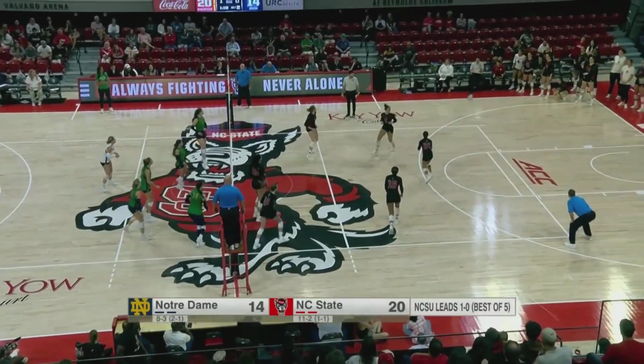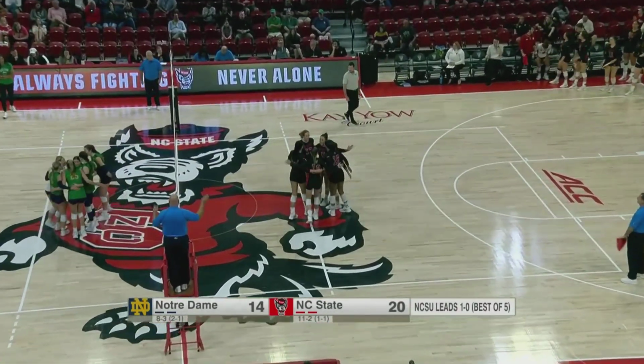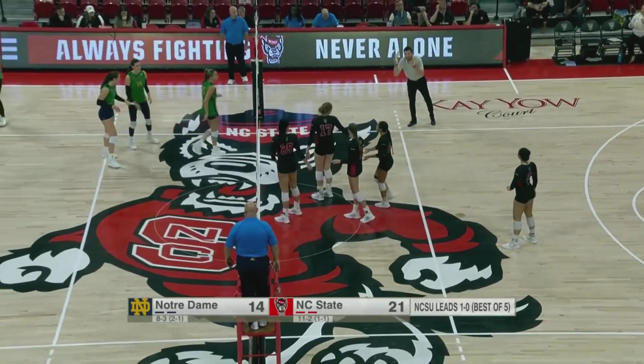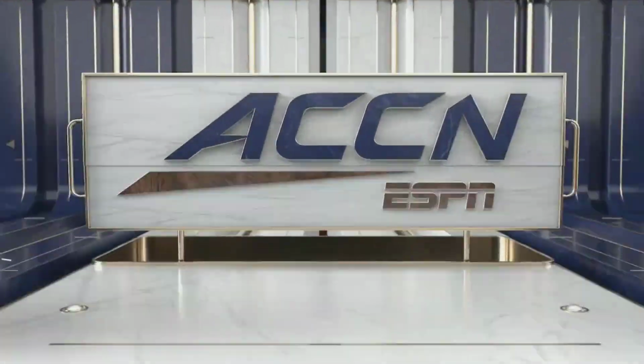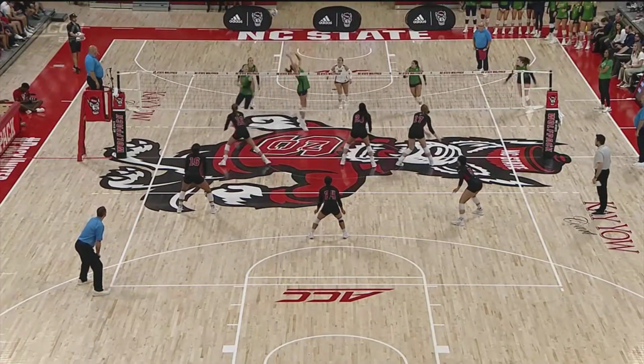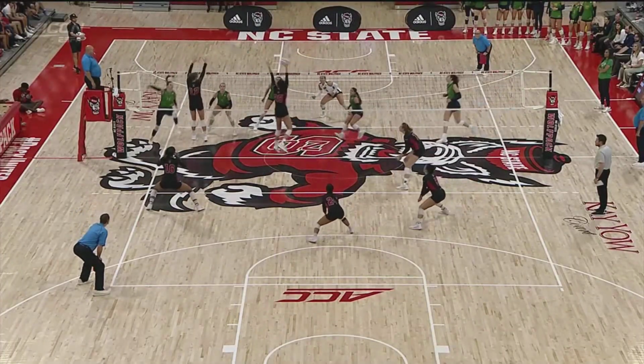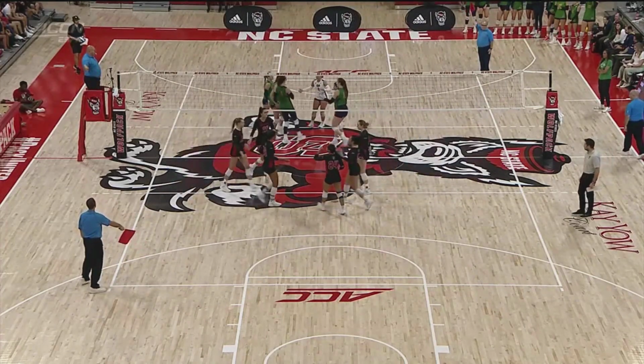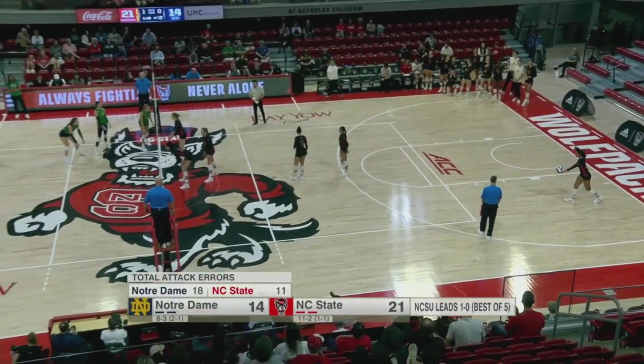From the 10-foot line. That is it. Wait. We have one line judge saying in, one saying out. It's ruled out. Point NC State. Let's take a look here. Does this clip that back right corner? Oh, no. Hit the other white line. Clear out. Where our line judge got a little confused.